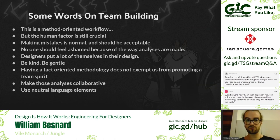It's also important to use neutral elemental languages here. Designers have a tendency to get angry at bad design, understandably. But it's important to not say things like, this is broken, this is bad design, this is wrong, things like this. Rather, using neutral language elements which say things like, this design is problematic, there is an issue here, there is a loophole, something like this, then allows us to kind of not take it personally.